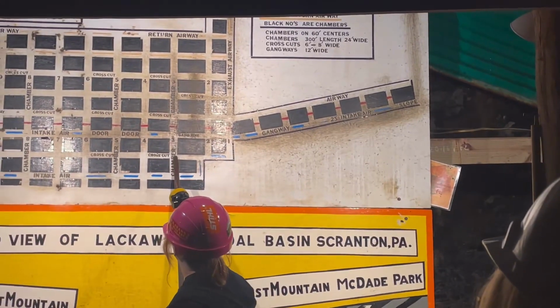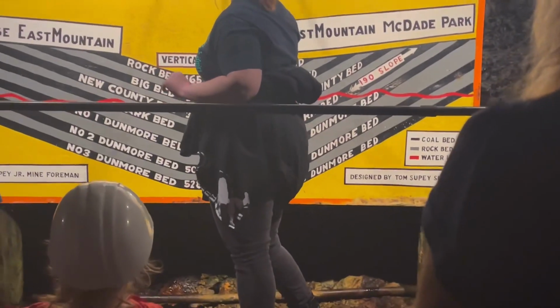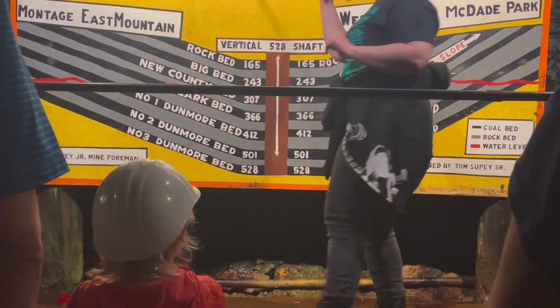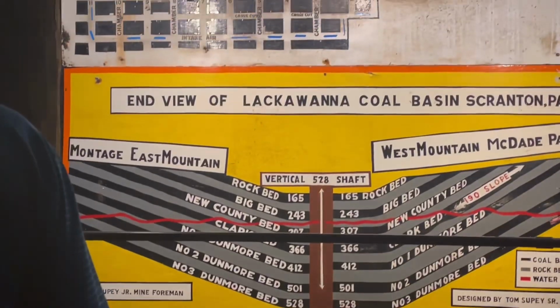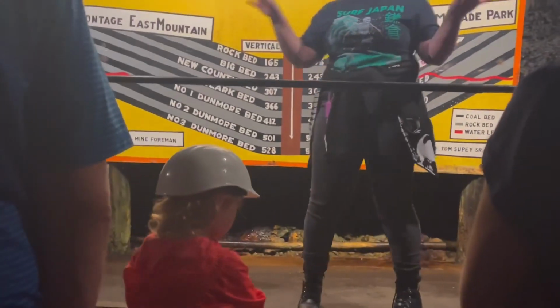Then on either side of your chambers, those are the largest areas you're pulling your coal out from. Also where the room in room and pillar mining comes from. And then every single one of these black rectangles are massive, usually 60 by 40 pillars of coal that are left in. So it's actually the coal itself that's holding up the roof.